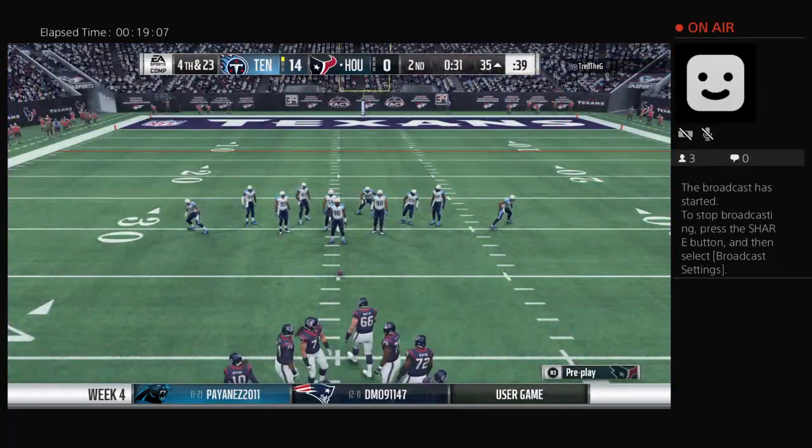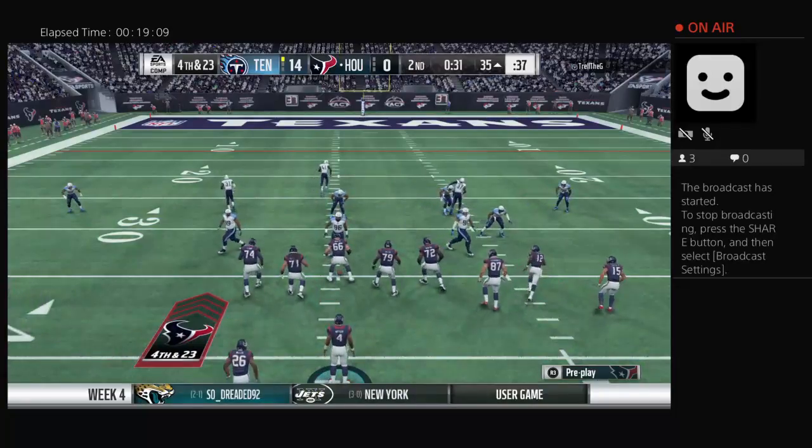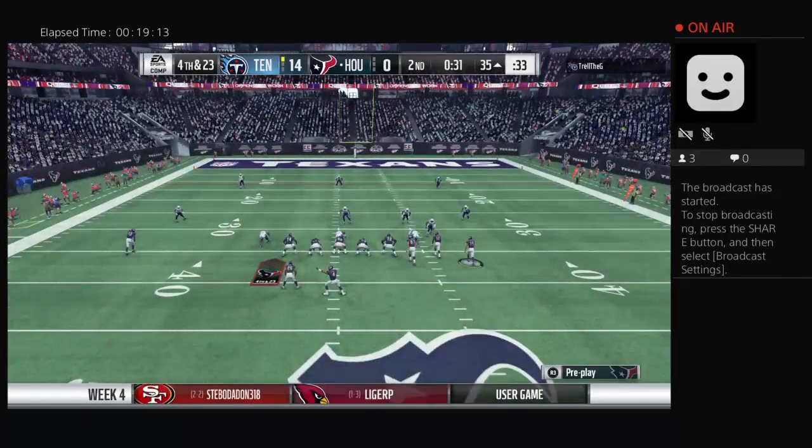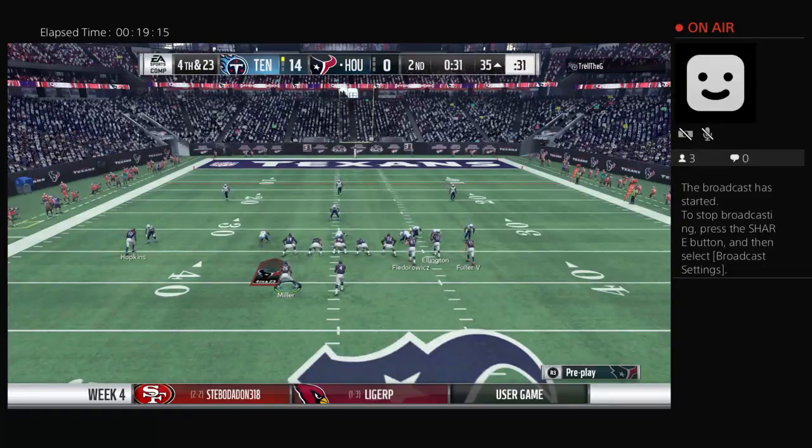And they're going to at least line up to go for it here on 4th down. Move. Come on, let's go. Flex round. Flex round. Alert.